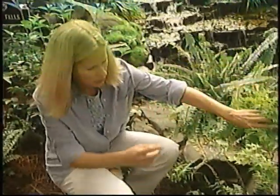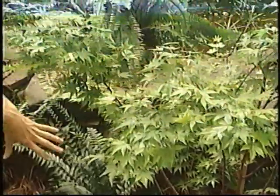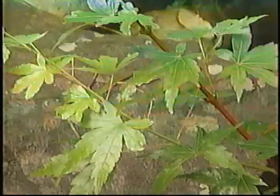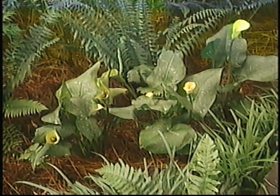And the coral bark maple, or I guess it's Sango kaku, I like to say that cultivar name. Glad you said it. And then you've got the native Christmas fern, which is evergreen. So you've got some structure here in the winter with the colorful bark, and these are tender, so you dig those up or leave them and then just replant. That's a pretty one. Do you know the variety? No, I do not. Sorry. We just call it yellow.